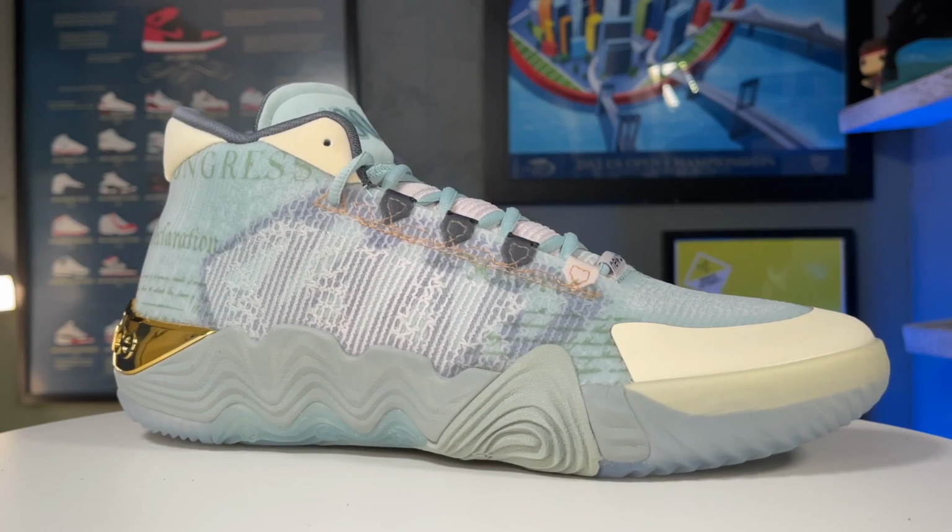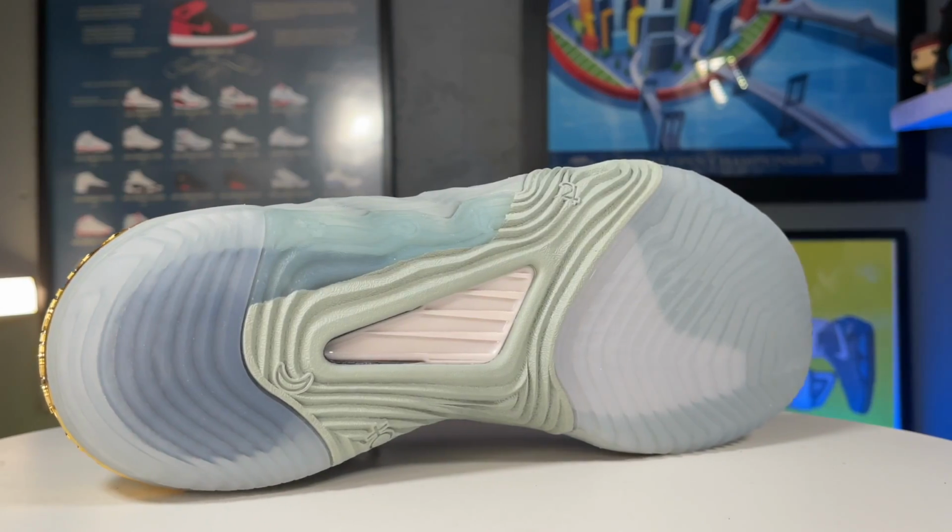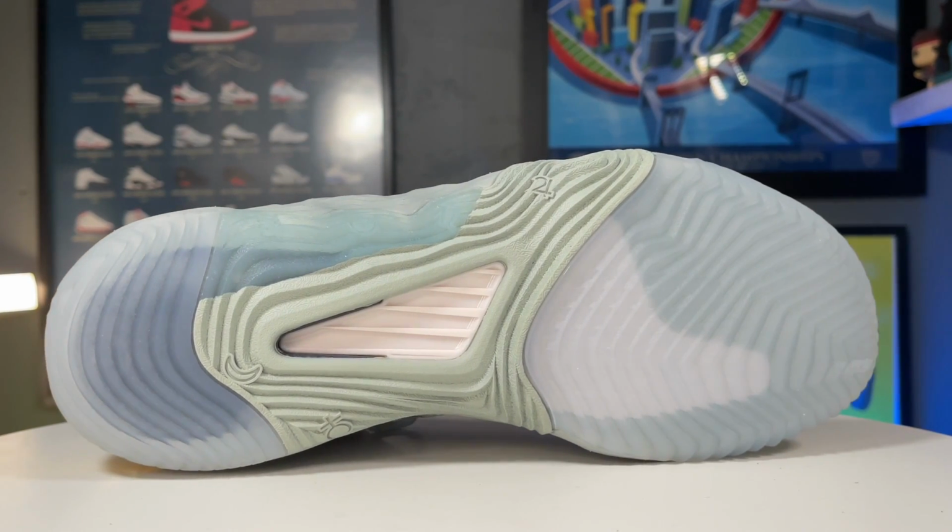Now the reason I like the Kawaii 2 so much, it doesn't really have a lot to do with the midsole, it's more the outsole and uppers. It is one of those shoes that is just as good of an outdoor shoe as it is an indoor shoe, and that is a pretty hard line to straddle.